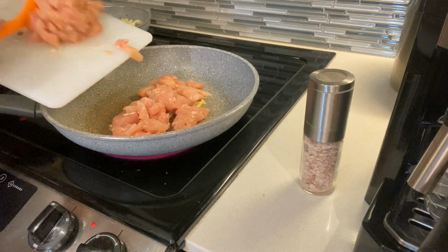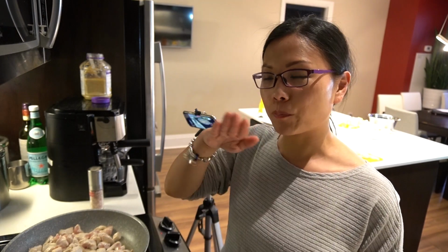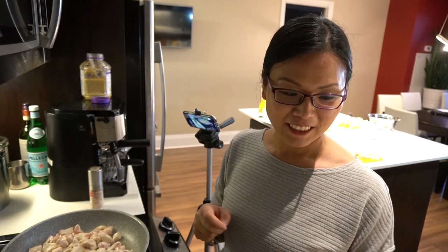This chicken dish goes well with rice. You can steam your rice and put a layer of rice on the bottom and then have the chicken on the top if you want. You should try it next time if you're not doing keto.